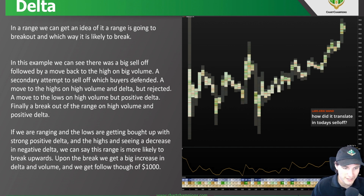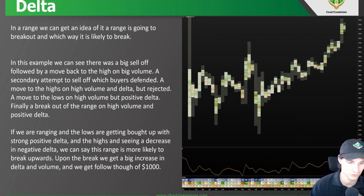So what are we looking at here? We can see this is volume, this is delta. You get the original move down, heavy volume, heavy negative delta. You then get a secondary attempt at these lows, which is just over half the volume and a fraction of the delta. Obviously you don't really reach the lows, and it becomes an attempt that clearly gets bought up and fails as you come back and test above the highs. But ultimately this fails as well.